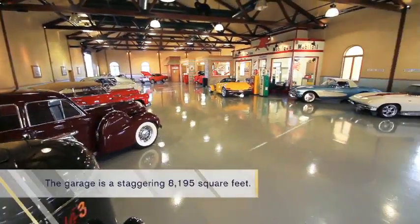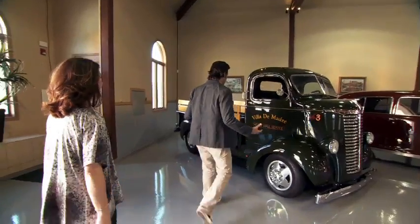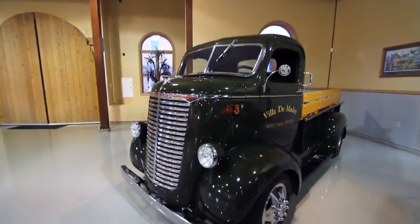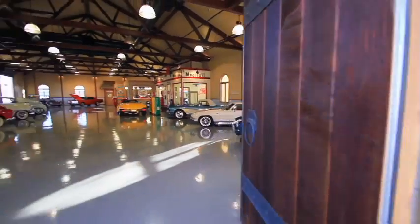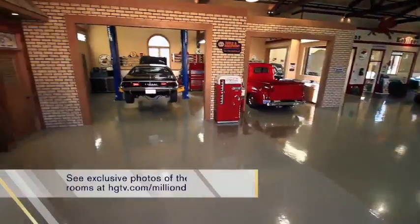This is my type of garage. Yeah, this is a guy's garage. Oh my gosh, look at this truck. I mean, do they all work? They look like they're all in pretty good working shape. They all run, they're all driven. This is bananas right now.